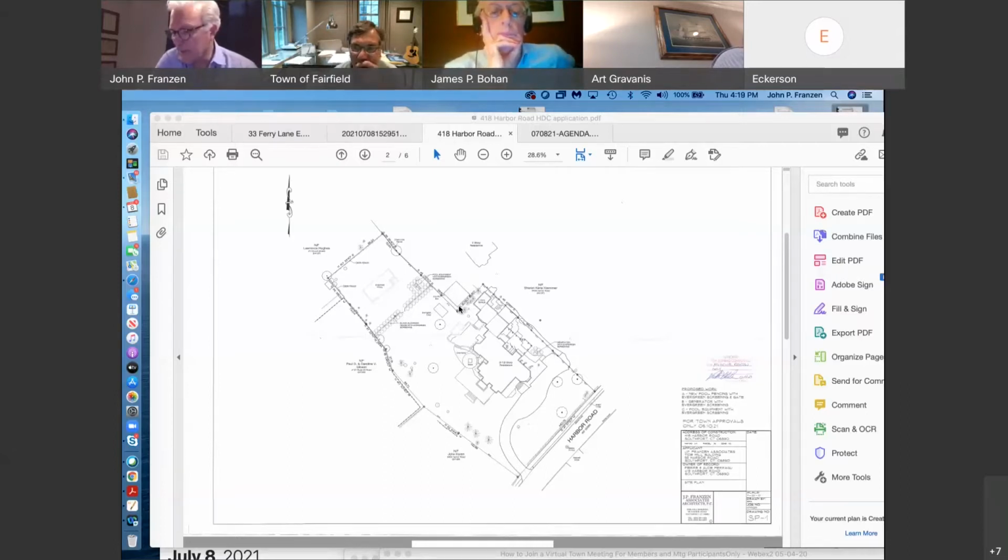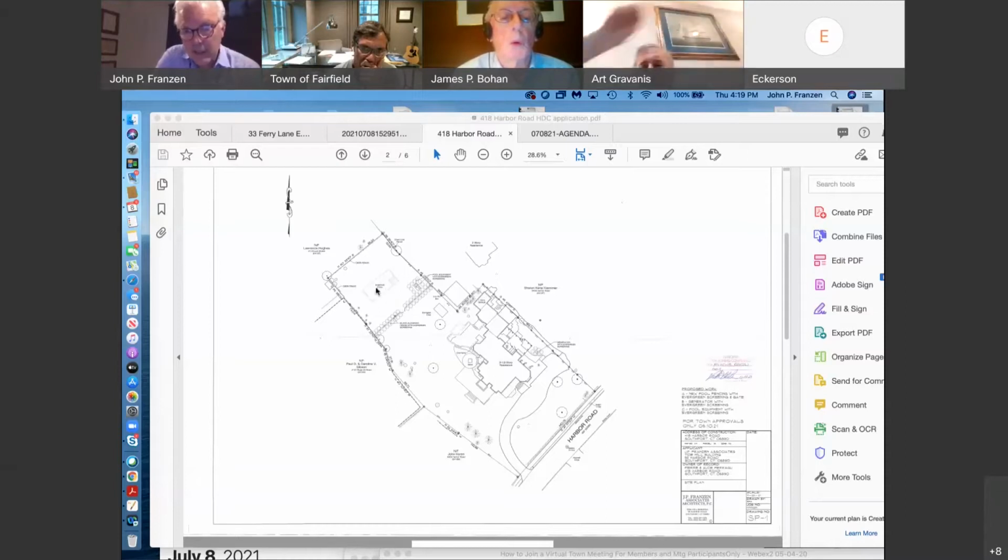After the jog, there's another 140 feet that runs back all the way, so that by the time you get to this line here, you're at 330 feet back from Harbor Road, plus or minus. It's in this rear pocket here where the pool has been built. And the pool you can't see from a public way because of the topography.